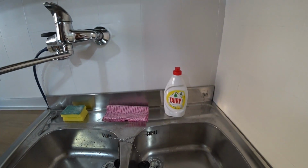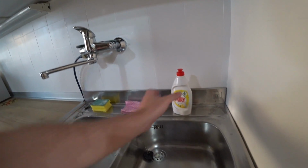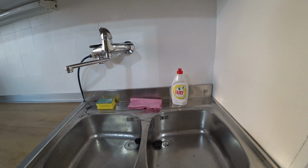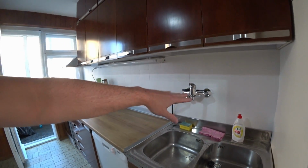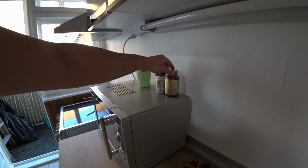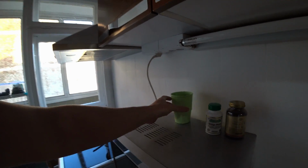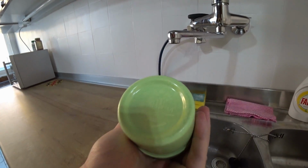And Fairy, I've never heard of this brand, but it looks very vintage. However, it's not. I looked at the date on the back, and it's new, but I guess they never updated the label. Thank God, because I kind of like it. Kind of goes with the kitchen. Very vintage-like. I have hot water and cold water, and then I have a fluorescent light under here, but I don't know how to turn it on yet. And then I have my vitamin B and my ginkgo biloba. Oh, and then this green cup, this is mine. I got this in Indonesia, and it is what kind of, let's see.